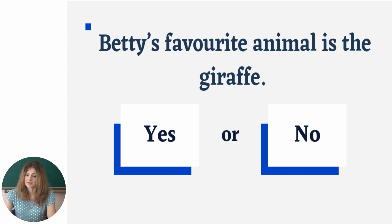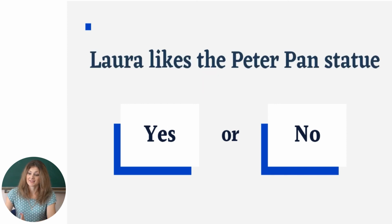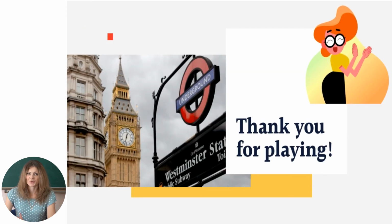Okay, the next statement. Betty's favorite animal is the giraffe. Yes or no? Yes, you are right. So, and let's see what the last sentence is. Laura likes the Peter Pan statue. Let us remember. Does she like the Peter Pan statue? Yes, she does, definitely. I was sure you could do that at your finger snap, right?